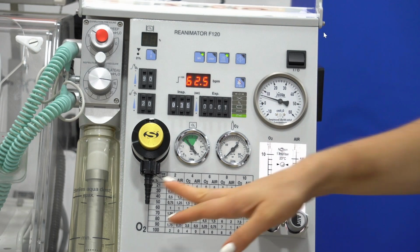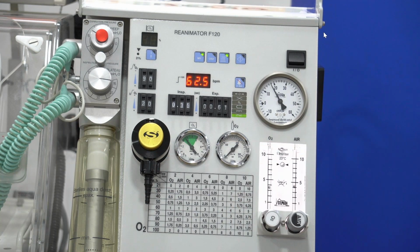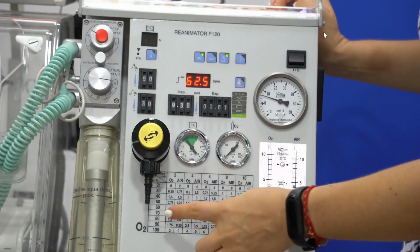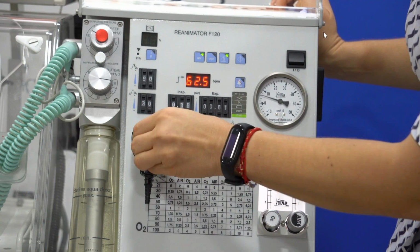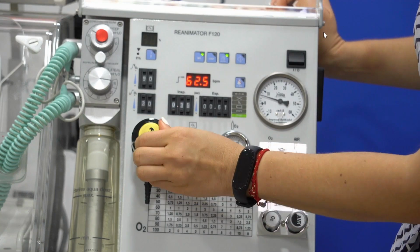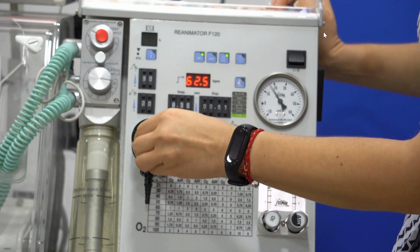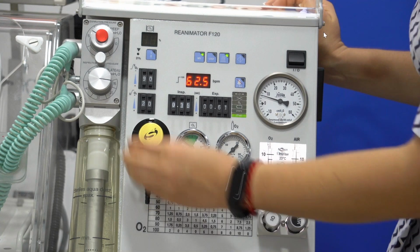Also, if you require, we can use the external gas outlets for delivering the non-invasive treatment to the patient. So you see here we can set up the flow, and we can select anything between 250 milliliters to 15 to 25 liters per minute. So this can be used as an auxiliary flow meter.